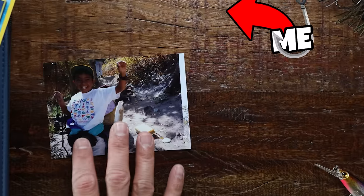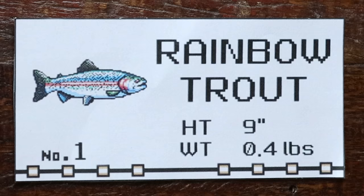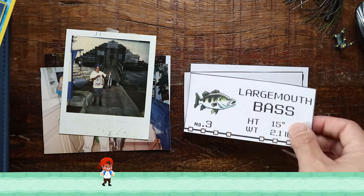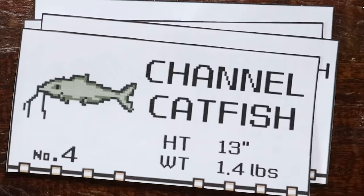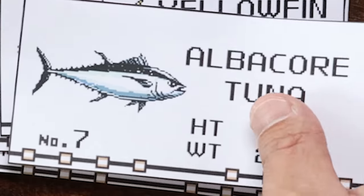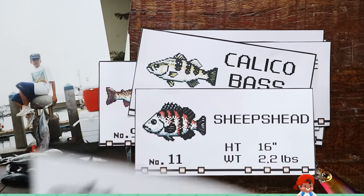This happy little 8-year-old kid was me. And that was my first rainbow trout. One year later, I got my first bluegill. And then a year after that, my first largemouth bass. Oh, and a catfish too. Then in the ocean, I caught my first yellowtail, yellowfin tuna, and then my first albacore. And at 14 years old, I had already unlocked 27 different species of fish.